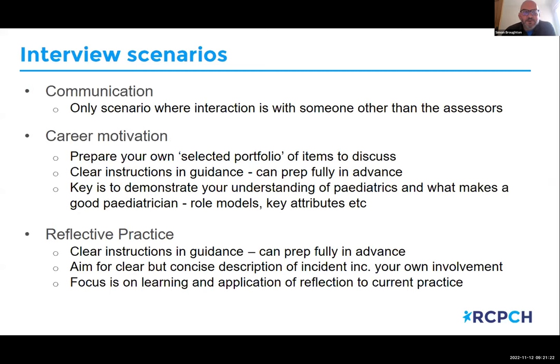So the career motivation, make sure you've got your own selected portfolio that you can talk through. Don't have too many things in front of you. You're not going to be able to demonstrate them to us. They're there for you. So have four or five things that you can really talk through in some detail, and things that you really want to talk about that you can reflect on that have changed your practice or demonstrate why you're going to be such a great paediatrician or such a great leader. But don't have too many things because you'll end up just confusing yourself at the interview.